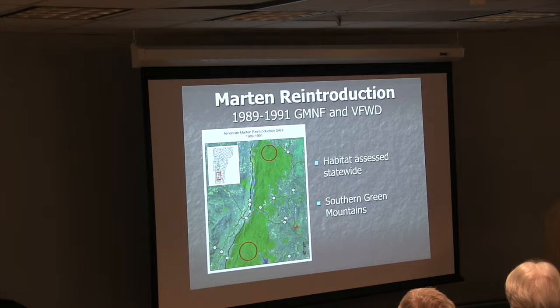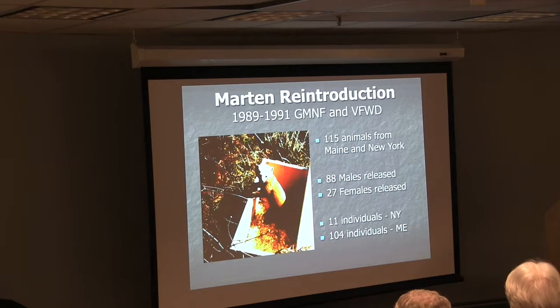But anyway, this area was decided to be the best place. It's public land. That's great when you're trying to reintroduce an endangered species. It's better if you can start there. Great habitat, wilderness areas were established, so it's perfect. High elevation, deep snows, and importantly, at the time, less fisher, which is a prime competitor. So we worked with our neighbors to the north and to the south, New York and Maine, to collect, using citizen trappers and contract trappers, 115 live-trapped animals, 11 of which were from New York, the remainder from northern Maine.